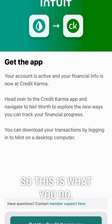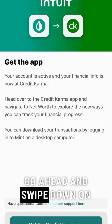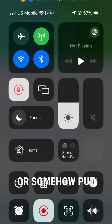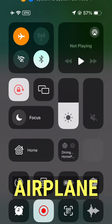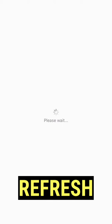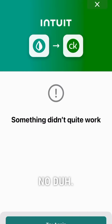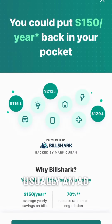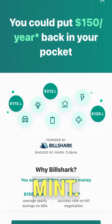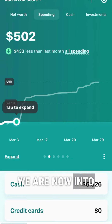So this is what you do. So here we are in the app, very, very frustrating. Go ahead and swipe down on your iPhone or somehow put it into airplane mode. Now swipe back up and it will refresh the Mint app and it will say something didn't work. Well, no duh. In the upper right, click on that little X. And there's usually an ad of some kind because, well, it's Mint. They love their advertising. And click on that, close again. Now, just like that, we are now into our app.